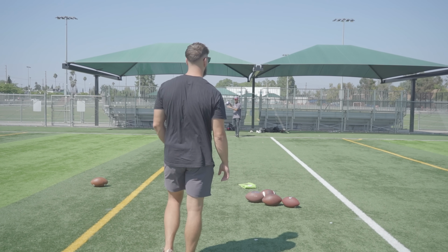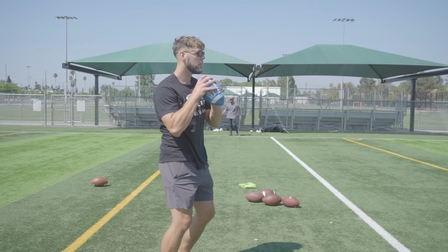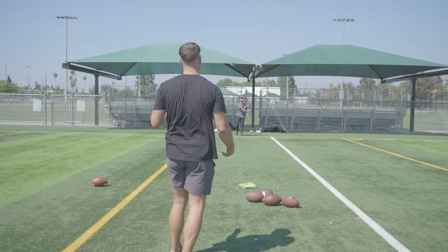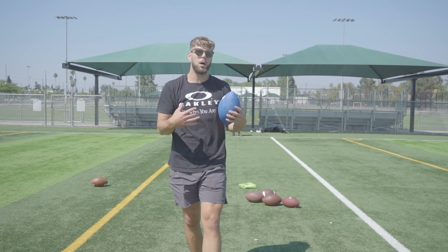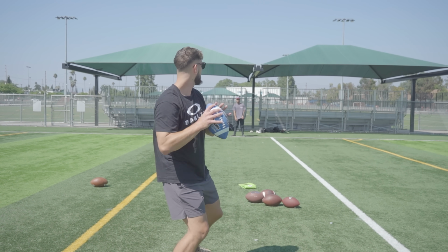I'm not gonna lie, this ball's doing way better with the water on my hand than I thought it would. Which shows, you know what I mean? This is the ultimate all-purpose football. If you live in an apartment complex, you don't have a field, but you have a parking lot like I did growing up, this is the perfect ball for you.